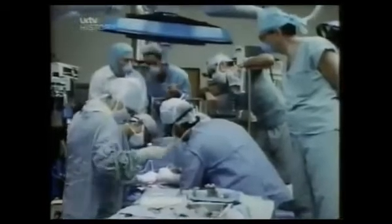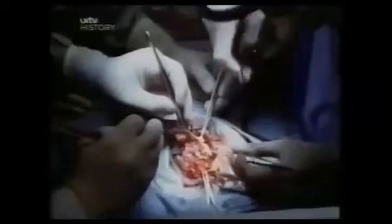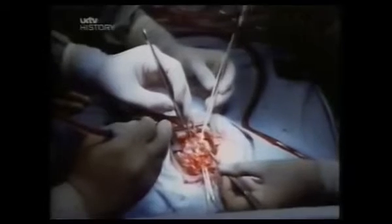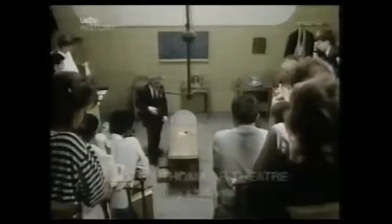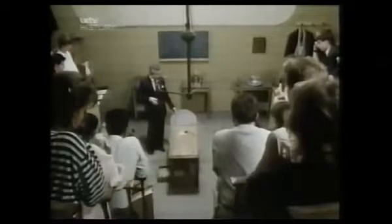The image of the surgeon now is of a man who exercises an impressive skill with every hope of success. 150 years ago, when this theatre was in use in the 1830s, a very different surgeon worked in a very different setting.